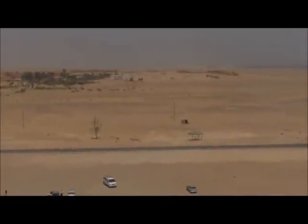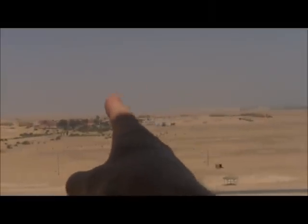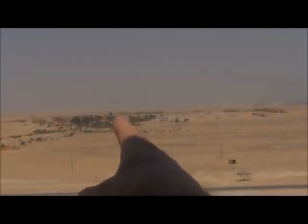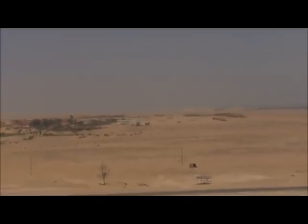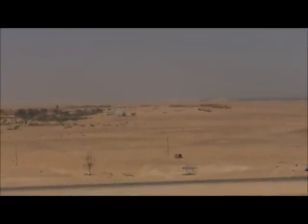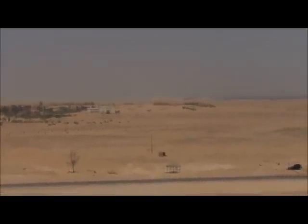Okay, we're up on the Red Pyramid, and Saqqara is in the background. Over to that side is Giza. The pyramids are lined up but not in a straight line. It's actually a Fibonacci spiral. And next, we're going to go inside the Red Pyramid.